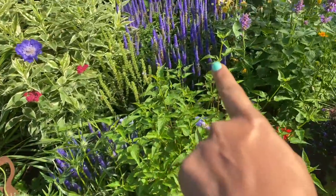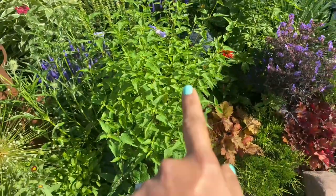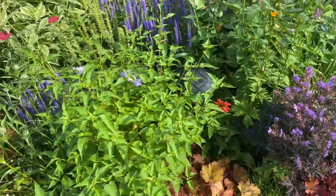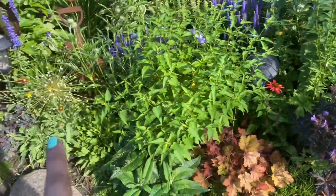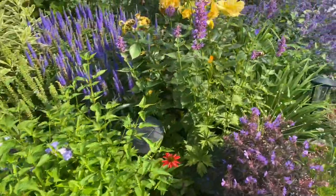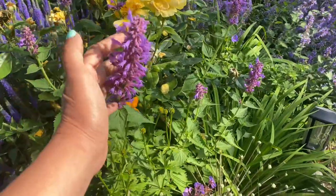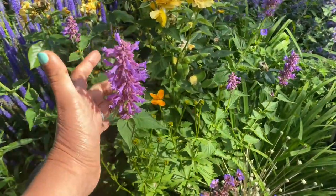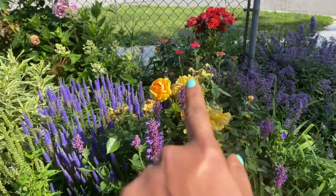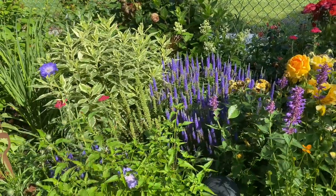Royal Candles Veronica is blooming down there. And I do have another Agastache, which is going to start to bloom here. Some more purple. And then Gaillardia is just starting to open up in here as well. And then this is a Blue Boa Agastache, which is blooming. I love how thick these flower stalks are. Aren't they gorgeous? And I do have another yarrow in the back there. It's more of a red pink yarrow, which is blooming in the back there.